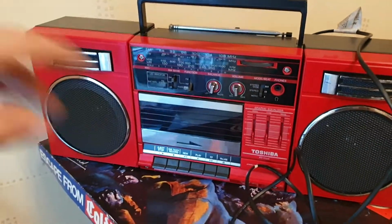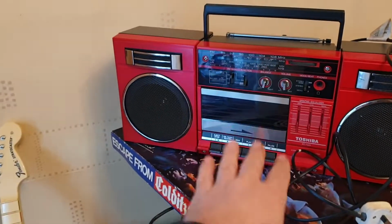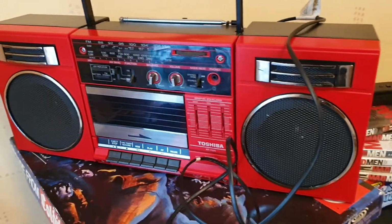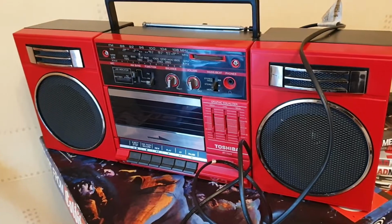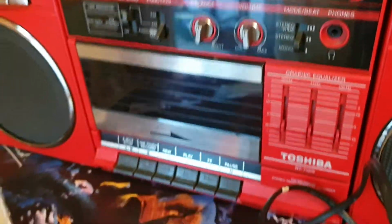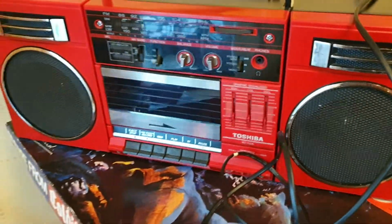You slide the speakers up and off, and they've got a wire in the back, so you can put the speakers to the side and just have that little stereo in the middle. It's quite cool. That was only £5, but it's beautiful. Really, really nice in that red. Super clean, all the plastic, it's not scratched up or anything. It's really nice, a bit of effort to clean it up.